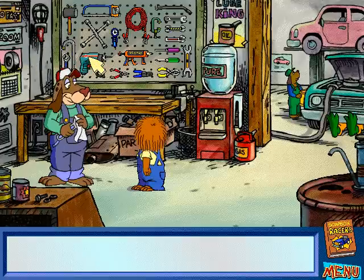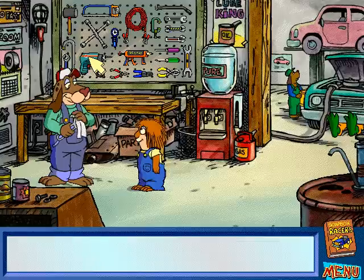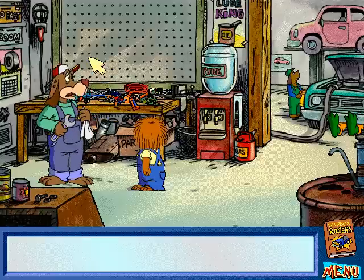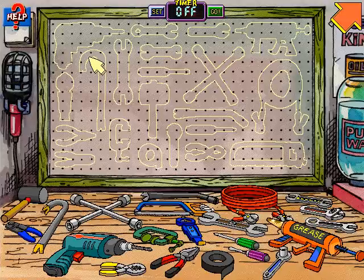Wow, you even have more tools than my dad. Yep, I always say you can't have too many tools. The trick is to keep them organized, like I have here. Oh no, my tools! Don't worry, Rusty. I'll help you put them away. Oh, I get it. Each tool has to fit into its outline on the board. Just grab one of the tools and let's get started.